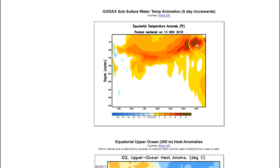Another version of that, the same data using a different model. Still see 5-degree anomalies. That's quite warm. That's 5 degrees Celsius off of Ecuador, actually south of California, on the equator. And warm water again, somewhere in there is the end of this Kelvin wave. You also see cooler anomalies off of New Guinea right now. Hopefully that's just the upwelling phase of the Kelvin wave cycle. So we'll see. Still, lots of warm water.